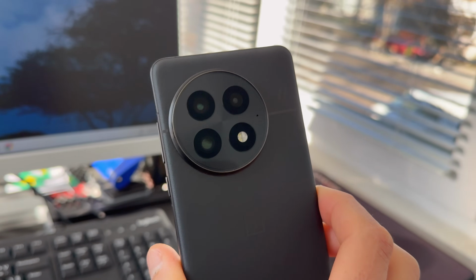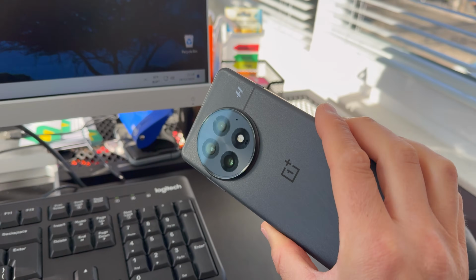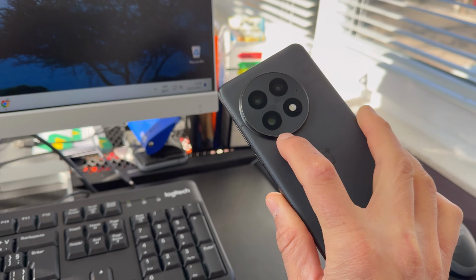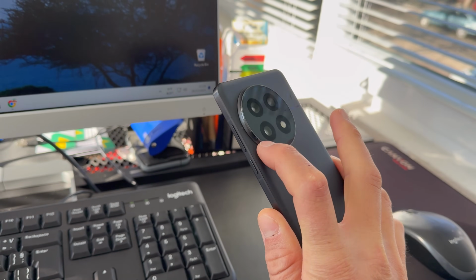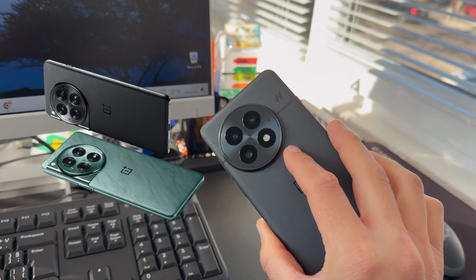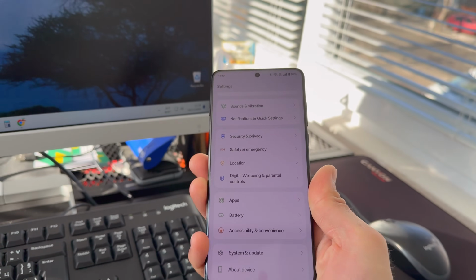You can see it's a beautiful design. To be honest, I prefer more the design of OnePlus 12. I like it. It was better than this one. How here the camera module is melting with the frame, with that metal part which was on the 12. I prefer it. Here is just looking a lot more cheaper than it was before.